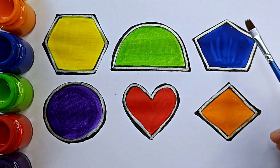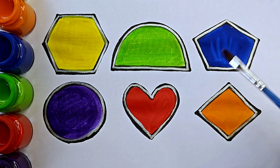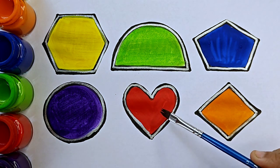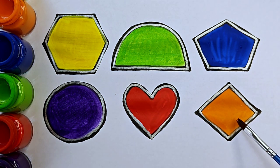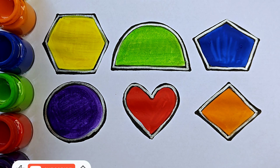This is pentagon. It has five sides. 1, 2, 3, 4, 5. Five sides. This is circle. It has no sides. This is heart. It is a shape. This is diamond or rhombus. It has four sides. 1, 2, 3, 4. Four sides.